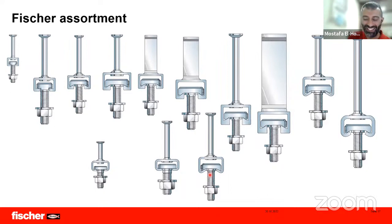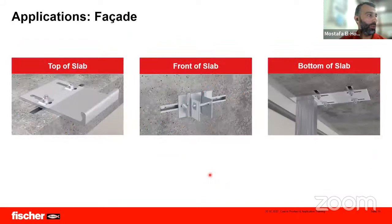Okay, that's a good question, actually. In some projects, let me just show you the plate here, where we have this thermal problem, it will still be there, but you can reduce it by adding some thermal stop below the casting channel. But still you have a thermal bridge from the bolt, which cannot be avoided.